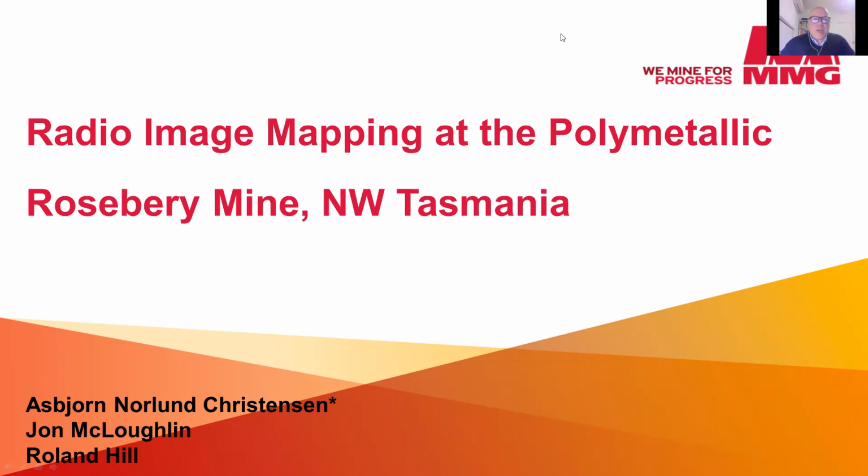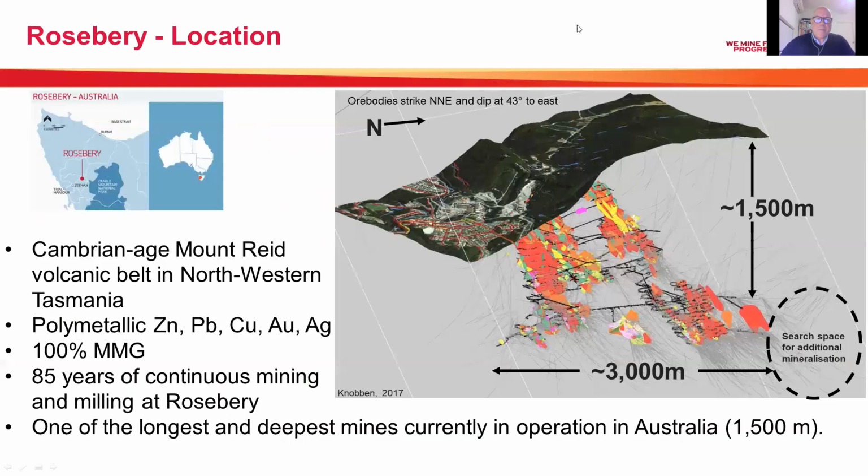I'm going to talk about a radio image mapping project at the polymetallic Rosebery mine in northwest Tasmania. Rosebery mine is located in the Cambrian-aged Mount Read volcanic belt in northwestern Tasmania. It's a polymetallic mine, and it's 100% owned by MMG. And today marks the 85th year of continuous mining and milling at Rosebery.